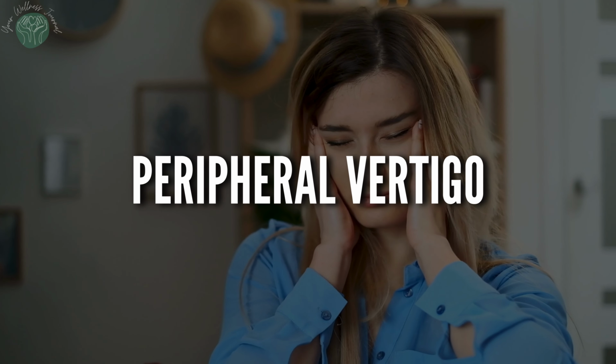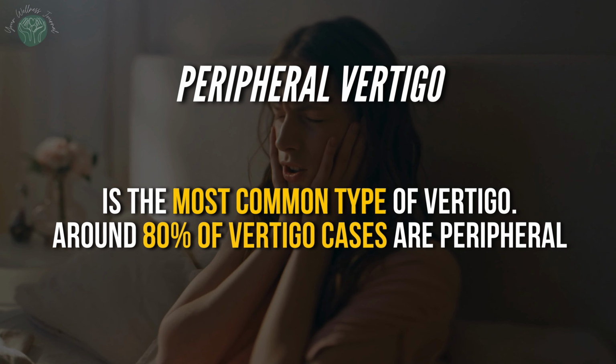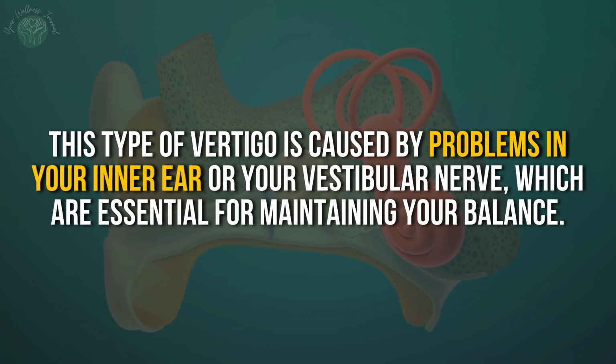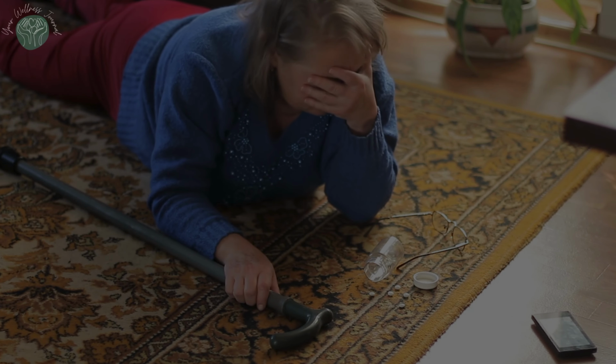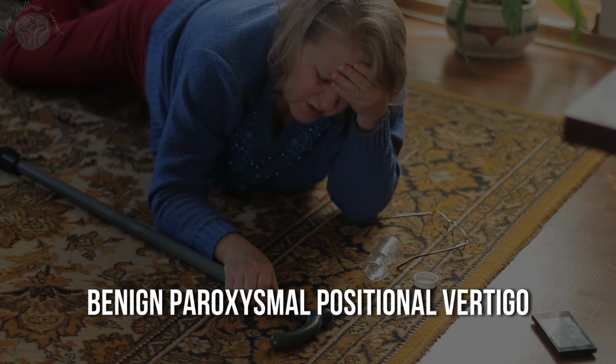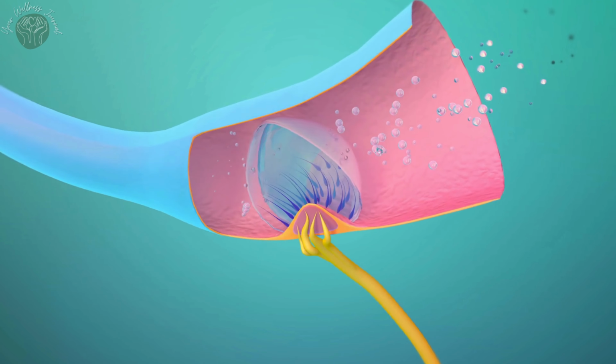Now, let's get into specifics and talk about peripheral vertigo. Peripheral vertigo is the most common type of vertigo. In fact, around 80% of vertigo cases are peripheral. This type of vertigo is caused by problems in your inner ear or your vestibular nerve, which are essential for maintaining your balance. There are a few different subtypes of peripheral vertigo that you might experience. The most common one is called benign paroxysmal positional vertigo or BPPV. This happens when tiny crystals in your inner ear get dislodged and move into the fluid-filled canals, causing a spinning sensation when you change your head position.